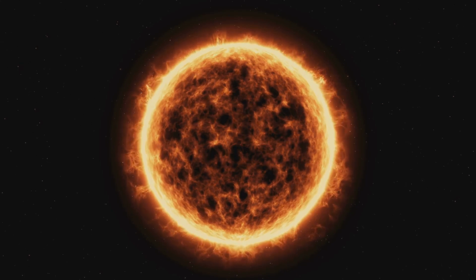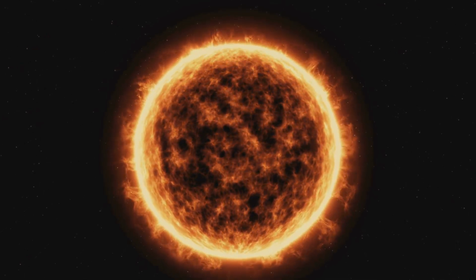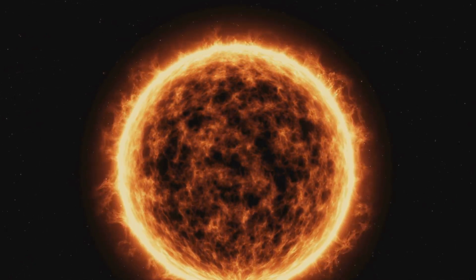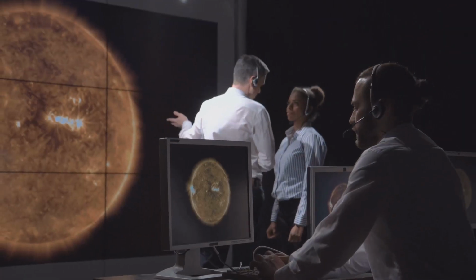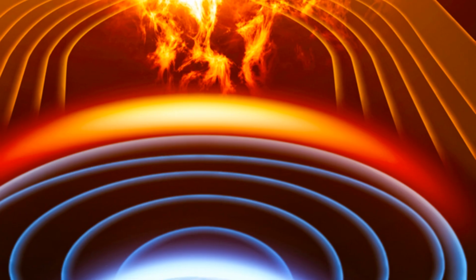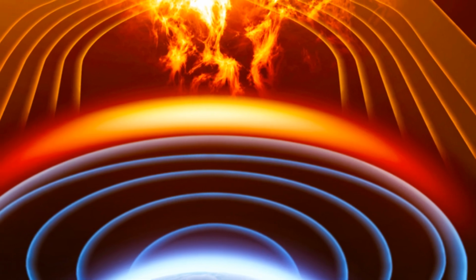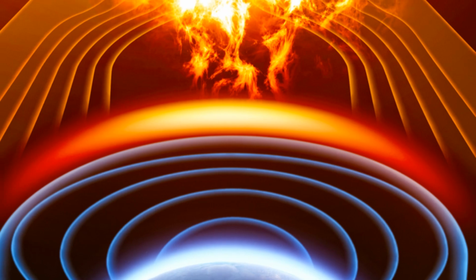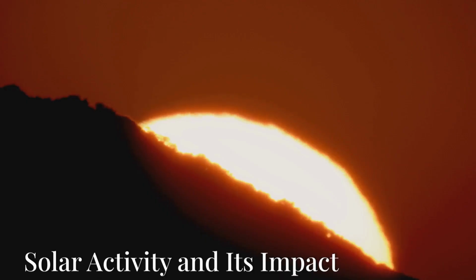Now, here's the kicker. The corona is much hotter than the Sun's surface, with temperatures soaring to millions of degrees Celsius. Scientists are still trying to understand exactly why the corona is so much hotter than the surface. One leading theory suggests that energy is being transferred from the Sun's magnetic field to the corona, heating it up to these incredible temperatures.